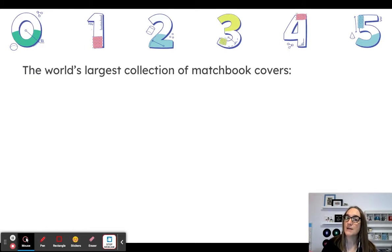Hey, let's continue our discussion on place value and large numbers. And we'll also continue our discussion on random world records from the Guinness Book of World Records. So, this record that I want to talk about is the world's largest collection of matchbook covers.